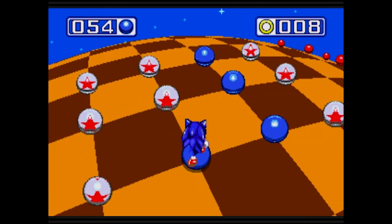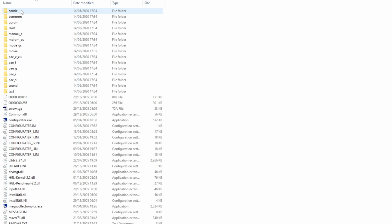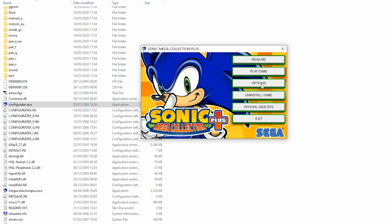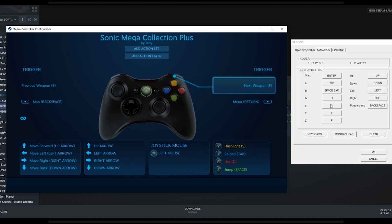And then there's getting a controller to work, so I had to use the Steam configuration tool, and I had to fiddle around with the two different executables because there's a launcher and a game executable. And you can't just launch the game through the game executable, you have to go through the launcher, and you have to set the controller configurations to the game executable, and yeah, it's kind of a joke.